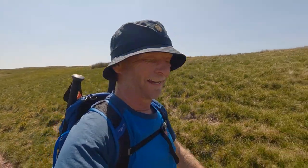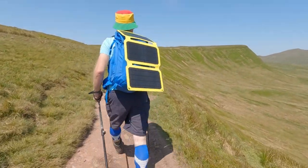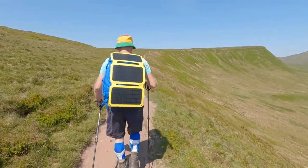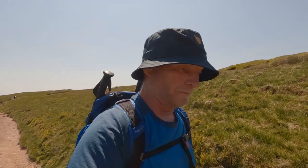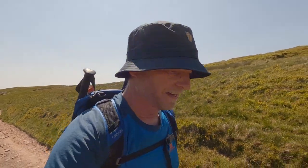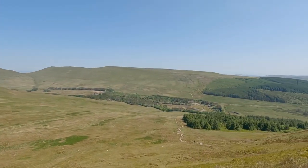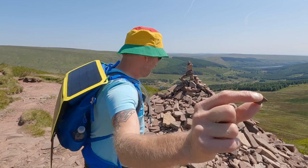As you can see, made it up to the ridge. Just going to follow the path round now. Try and pick up the pace now, get a few miles in before we go back down Penavan and up Cribbin. Look at that for a view. Awesome.